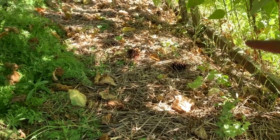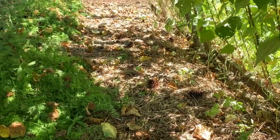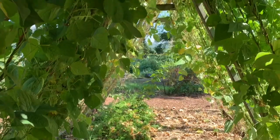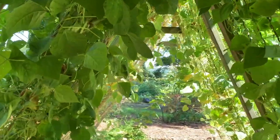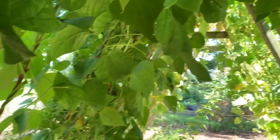I've got all those celery plants started to regrow in the middle of July when the temperatures are really, really hot. But I have to tell you, underneath this A-frame trellis, underneath all of these leaves, it is significantly cooler. Just to have this shade, really, really cool.